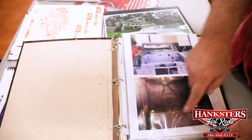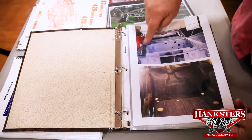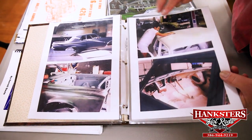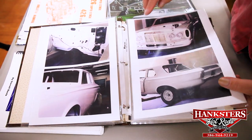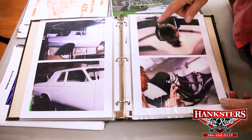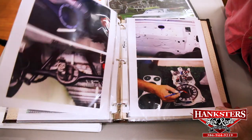Original floors in the car, original everything before it was restored. Car's stripped down, painted, bare, not down to bare tin. Original paint in places yet. Car being sanded and prepped for paint. Car after being painted. Everything stripped down, bare body shell. Being back assembled. Axles, there's the rear end, 8 3/4 with a 391 gear set.